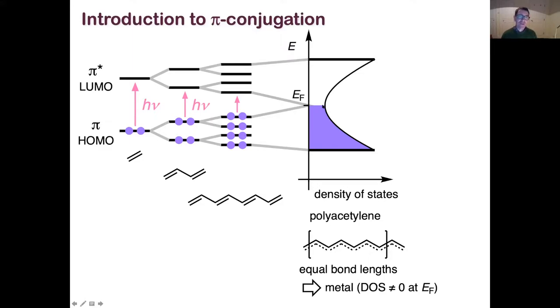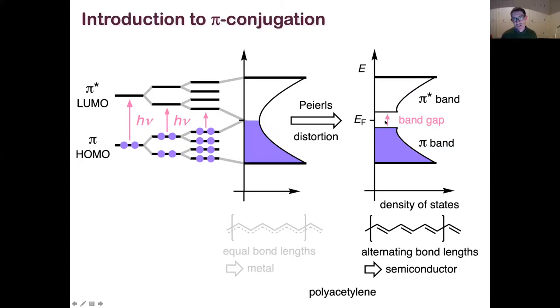The material would be a metallic conductor because it would have a non-zero density of states at the Fermi level. But actually, that's not a good description of a very long conjugated chain. In fact, you have alternating long and short double bonds along the chain, and that results in a gap. That sort of distortion is known as a Peierls distortion, and it breaks the band into a full pi band and an empty pi star band separated by a gap. And that gap has a strong effect on the conductance of the single molecules.